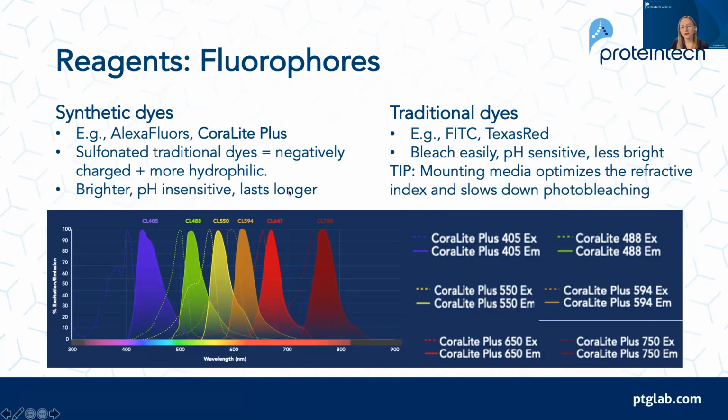So that's why these synthetic dyes have become really huge in the life science reagent market, because they are so reliable, they're so bright, and they're not really affected by many experimental conditions. That's why they're really, really popular. And what I'm talking about is over the more traditional dyes like FITC and Texas Red. These dyes nowadays, dye makers have become a lot more clever at making sure that these are really sustainable in terms of signal, but they still are not as good as the synthetic dyes.